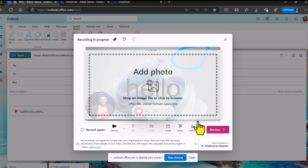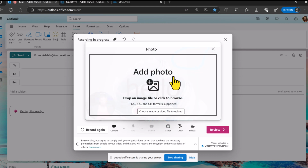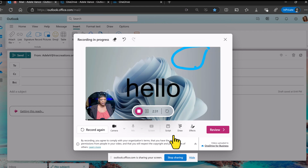And you can also upload or drag and drop an image into the screen as well. And I won't do that. That's just a drag and drop. Couple things. I'm going to just hit pause because I don't want to run out of time.